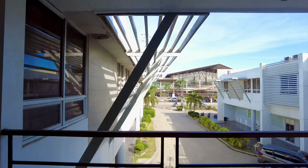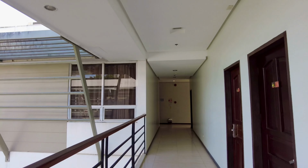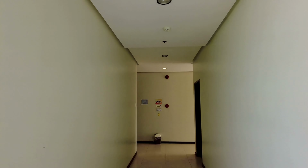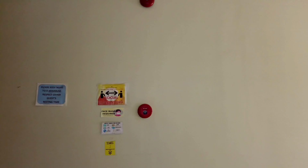Okay, this is the view. As you see, this is Robinson. Rooms here. It's clean. I mean, the room is clean. Everything is okay, you know, 3-star. And not so expensive. Mountains here a little bit. Iced tea shop down there. Very nice.